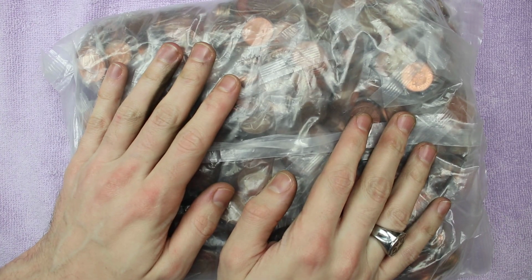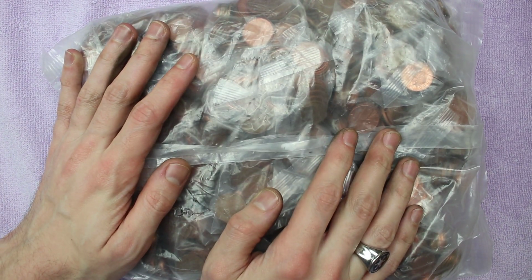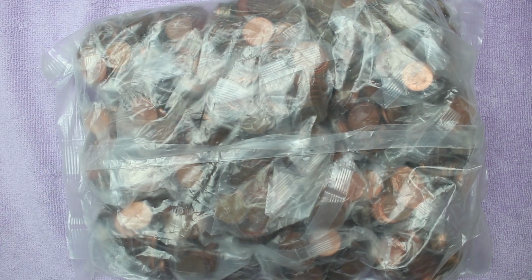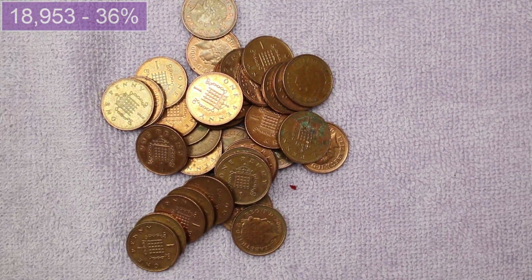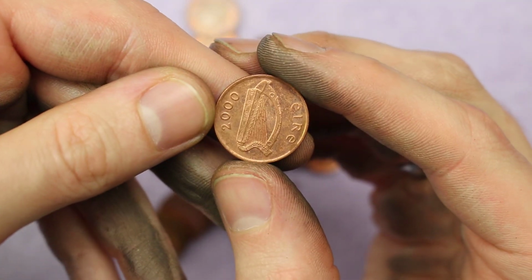Right, 2 bags left after this one. We're getting very close to the end. We're also getting very, very close to 19,000, which is pretty awesome. I'm not sure whether we'll make it in this bag, maybe the second bag. First half brings us another 44, taking us to 18,953 with 1 oddity. I apologise, my hands are looking really, really gross.